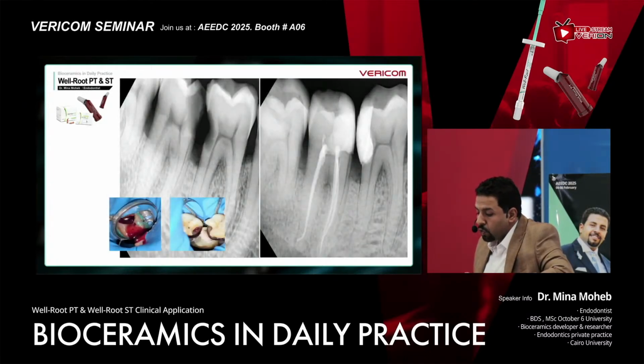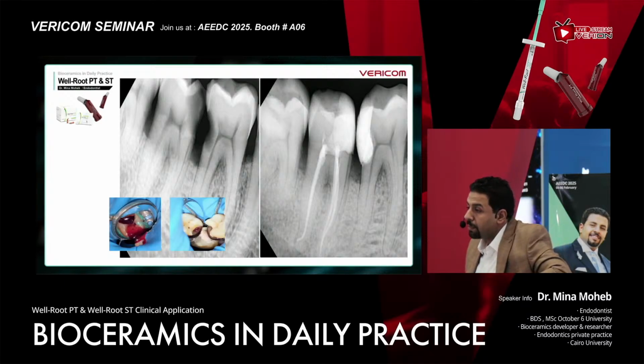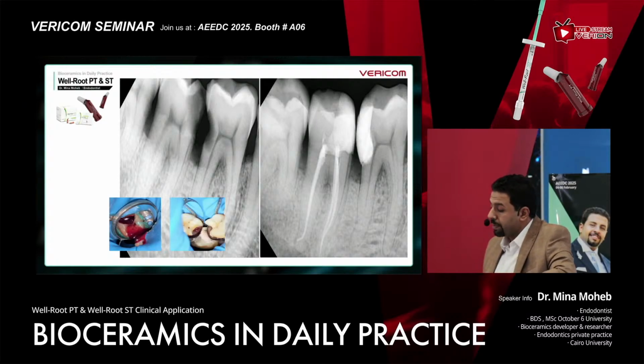Simply, I did root canal treatment to the lower second molar as the bulb was inflamed. Look at the bulb. While I did direct bulb capping for the lower first molar, as the bulb was healthy and could be kept alive.